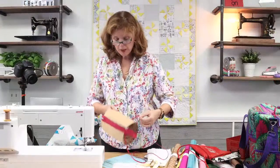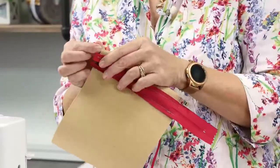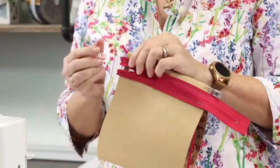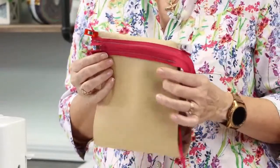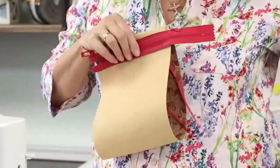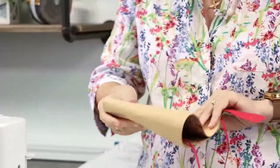So now this other piece is going to go in on the other side. And I'm also going to just kind of eyeball it, make sure they're both about the same amount. And then I'm going to Wonder Clip that. Notice no pins. All right. And now we are going to sew both sides down, and we're done. Seriously, we're done. So all this kind of gets folded up. I'm just going to let it go for now because we're going to sew up one side.